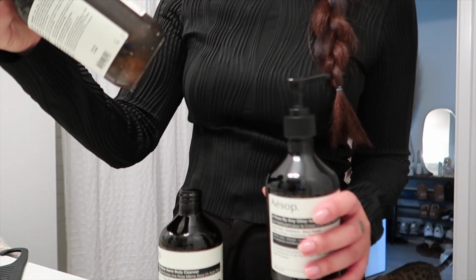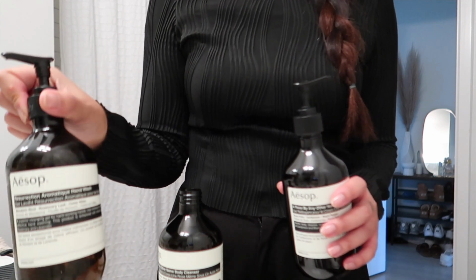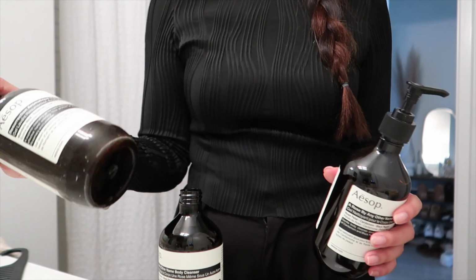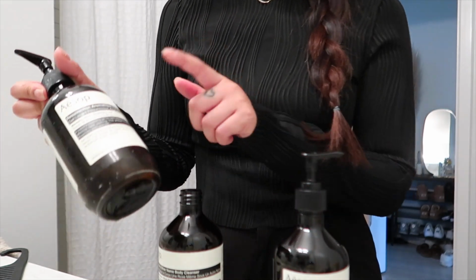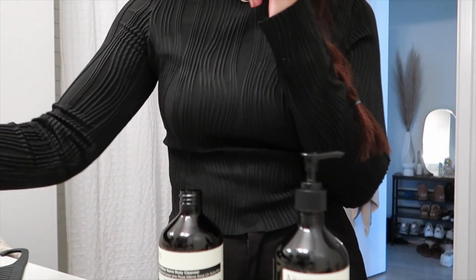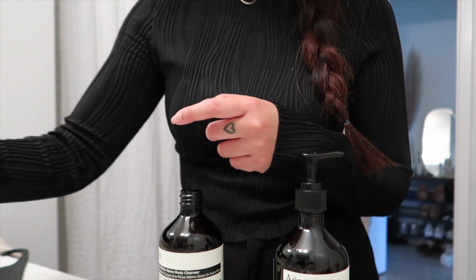It's the Resurrection Aromatique hand wash. And I had one in the kitchen, but I wasn't using hand wash in the kitchen. I would just use dish soap because of greasy hands. So I went ahead and put the other one in the bathroom. So I will have to purchase another one after I'm done with this.